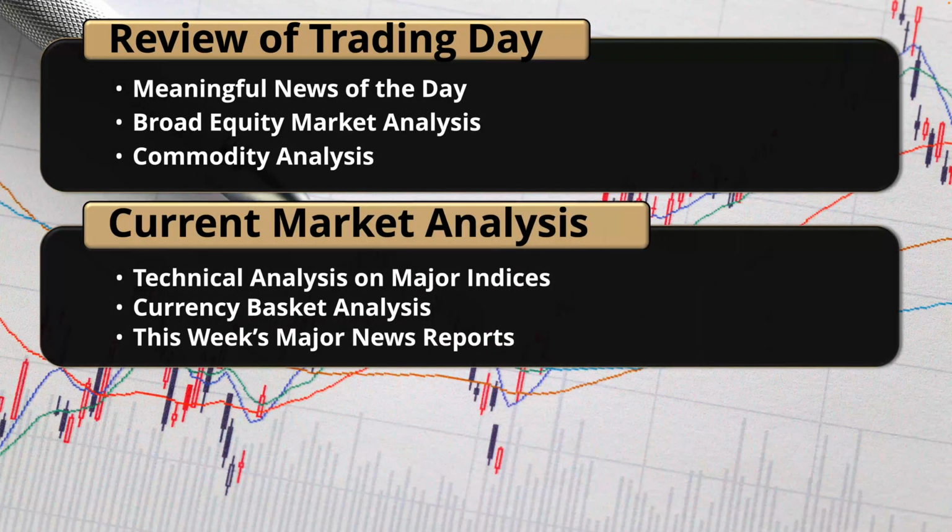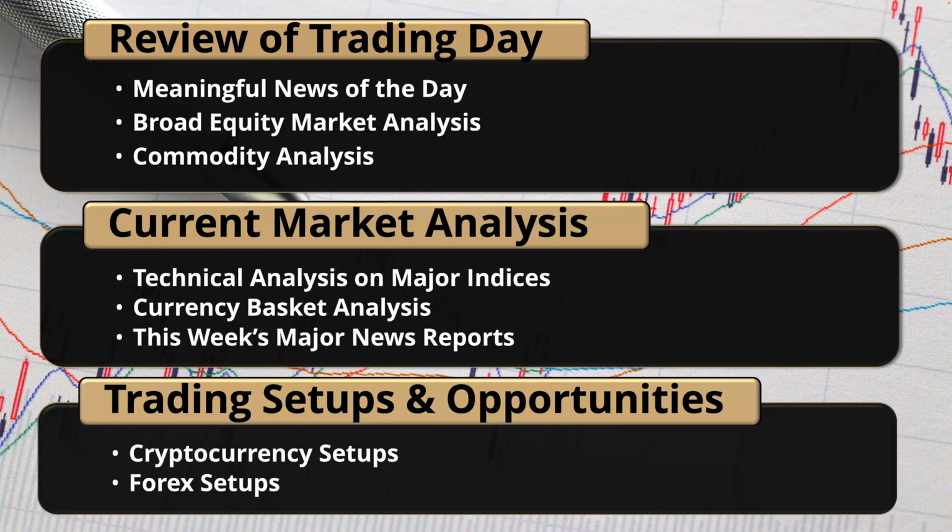So today we'll be doing a review of the trading day. First, we'll be covering some meaningful news which came out, specifically today related to GDP. We're going to take a look at the broader equity markets, some commodities as well. We're then going to be doing some technical analysis on the major indices, taking a look at our proprietary currency baskets and seeing if there's any major news to end off the week. And then finally, we're going to be taking a look at some trading setups in the crypto and foreign exchange markets. Let's get right into it.